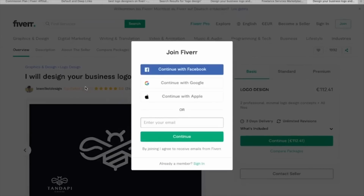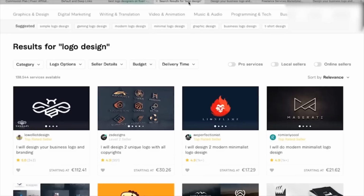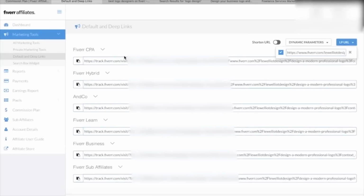And if someone went ahead and made a purchase and purchased a logo from this designer, you would also make an affiliate commission. So this is really cool because it's pretty passive and you won't have to do the work. You will just be responsible to send people to either the Fiverr homepage or to specific gigs, and if these people then go ahead and make a purchase, you will keep an affiliate commission. And again, if you want to promote a specific gig, you just want to click on default links, LP URL. You want to go to this gig and copy the URL, go back here, paste the link in the LP URL section here, and then click copy, and this will then send your clients to this specific gig.